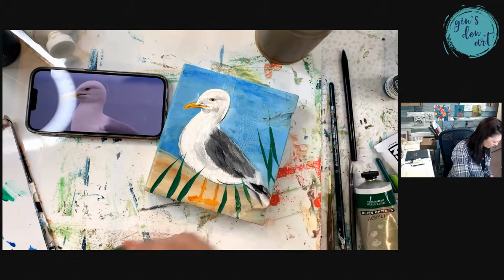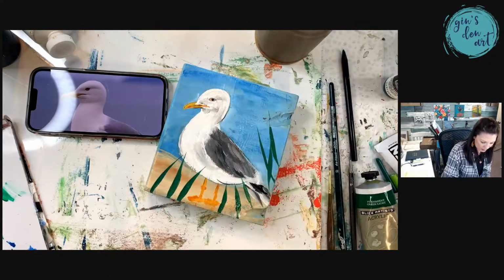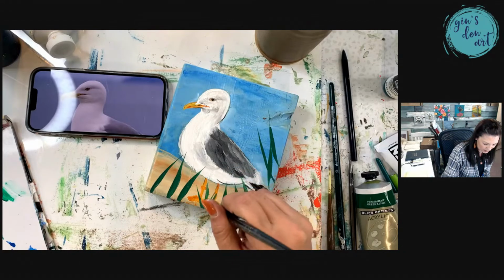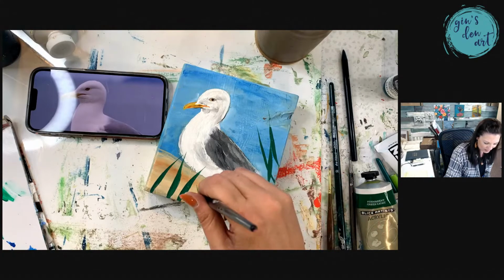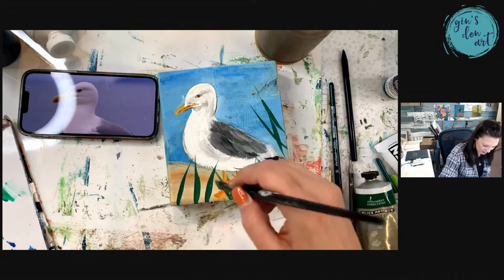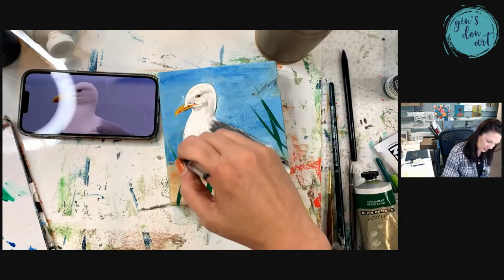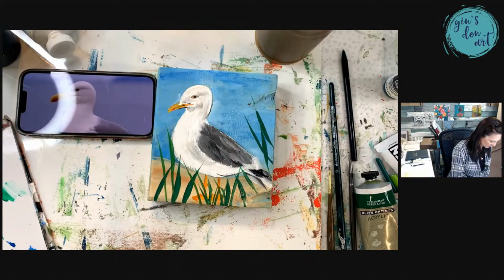I don't want to cover him too much because he's super cute, but I don't like his feet. So you know what you do when you don't like something? You just kind of cover it up with some grass. That's the trick to being a great artist. If you don't like something that you painted, just cover it up. Just make it look a little different. So I'm going to swoosh up, swoosh up. I added a little bit of yellow to my paint, and then there we go. He's just about done.